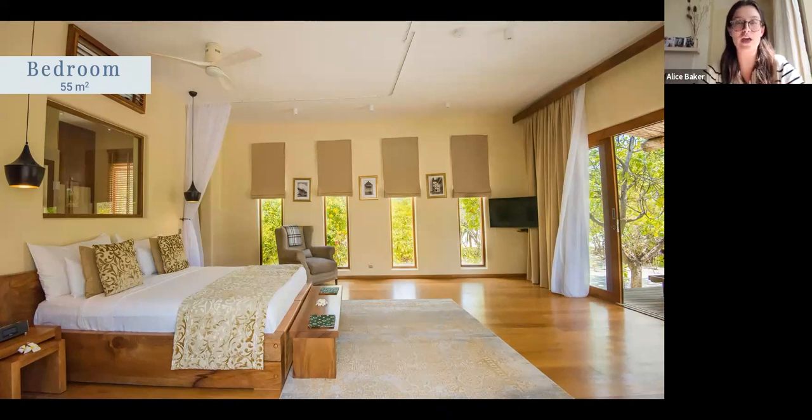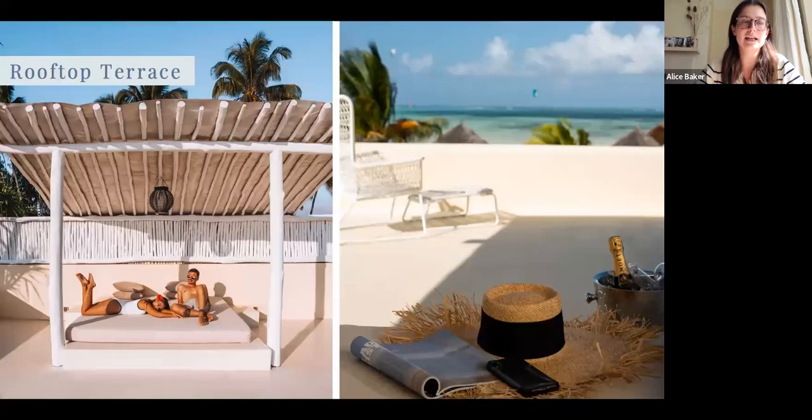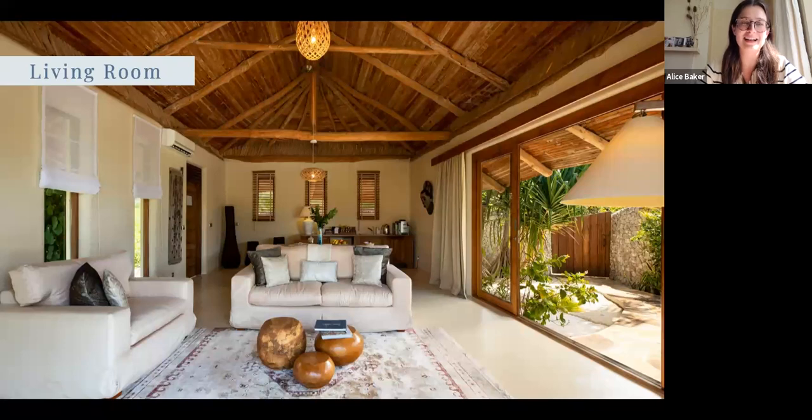Even during the green season when we get a bit of a downpour, you've got that lovely indoor space to hang out in and read a book or kids to play. So it doesn't feel overly cramped at all if you added children into this room. Beautiful outdoor bathroom, as I said, and then that gorgeous rooftop terrace where you can sit and watch the kite surfers breeze on by. It is a really stunning spot to read a book, catch up on some work, or also crack open a bottle of champagne if you are there to celebrate.